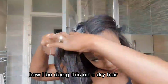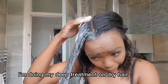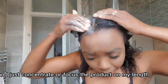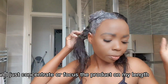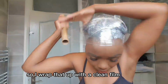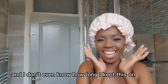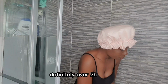So I kickstart my routine by doing my deep treatment on dry hair. I apply it in sections like I usually do, and just concentrate the product on my length as well as the nape area. That is where the wig tends to lay when I'm wearing a wig. So I wrap that up with a cling film and just walk around the house. I don't even know how long I kept this on. Definitely over 2 hours because I was busy.